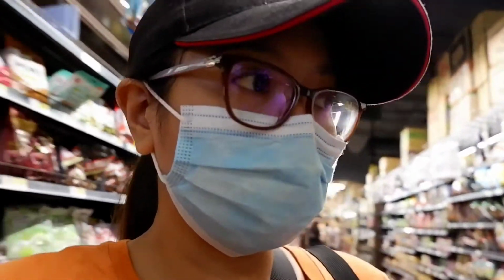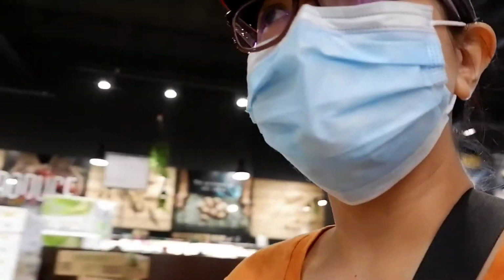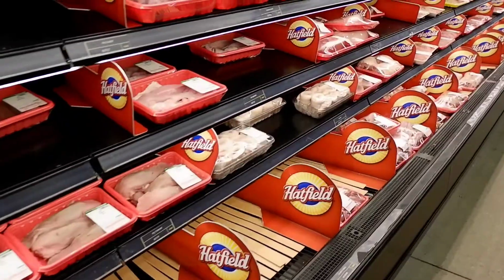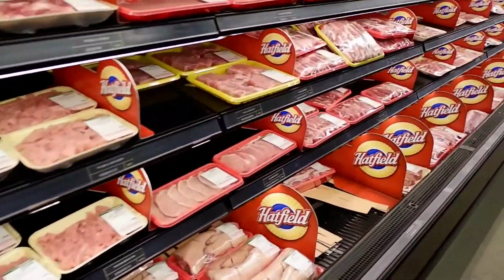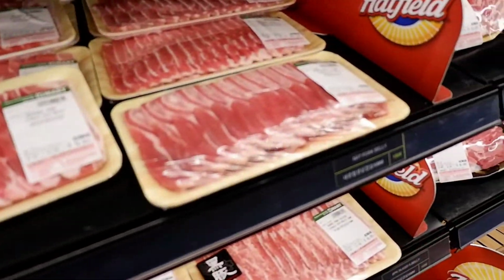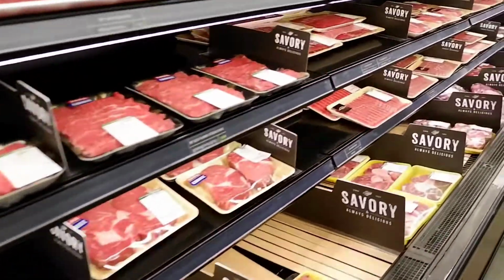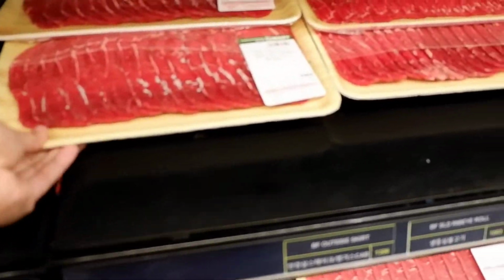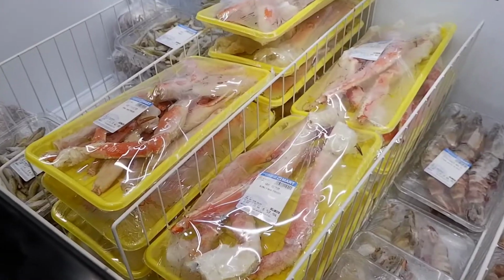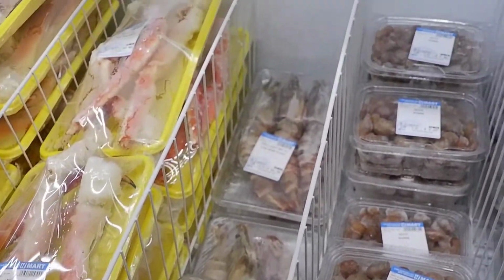Hi guys, so ngayon, dito lang kami, naglilibot-libot, at hindi ko pa alam kung ano kukunin ko. Na kami sa meat section nila. Ayan. So, ang dami nila ditong mga meats. Pork. Ay, ito pala. Yung beef. Thin slice. Gusto ko itong bilhin, pero ang mahal ba, guys? Sobrang mahal. Can't afford.